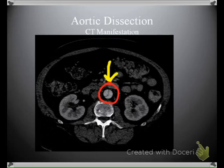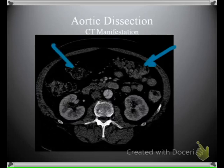Another thing that I would like to point out based on this image is if you look at the density of the bowel here and here, many times ultrasound and things of that nature have a difficulty penetrating this, and so it sometimes would not be very pertinent to perform an ultrasound, and that's why CT has relatively become a gold standard to view aortic dissections.